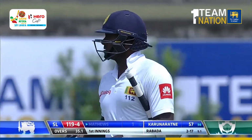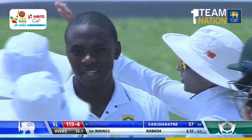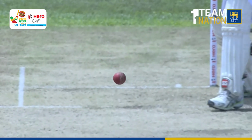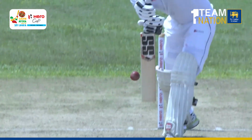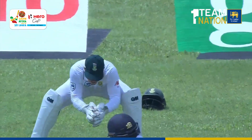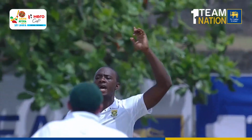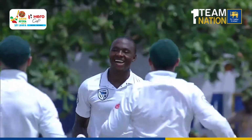No looseness. Sometimes your first delivery can be a bit of a loosener. It wasn't the case from KG. The area was good, the line, the length. Started to drift in and then just straightens, finds that edge, squares Matthews up on the crease. As easy a catch as you'll get in Test cricket for Quinton de Kock, and South Africa continue to impress.